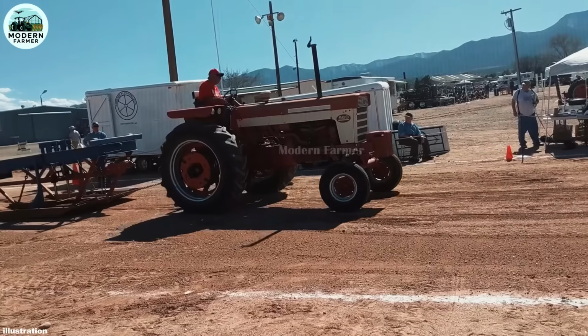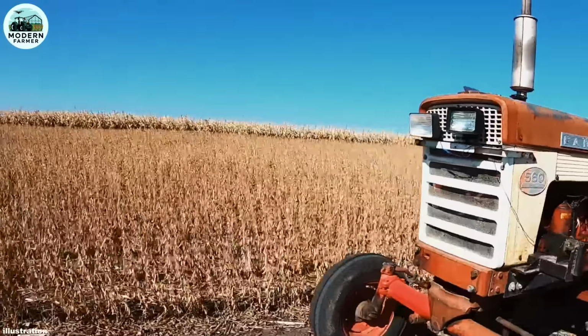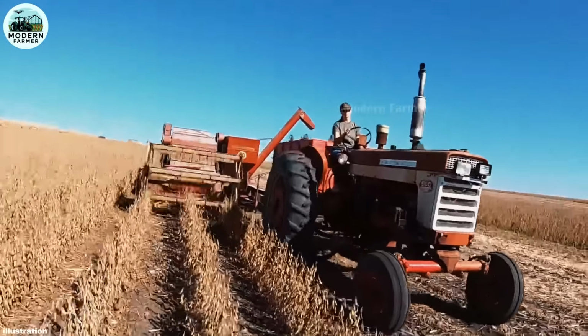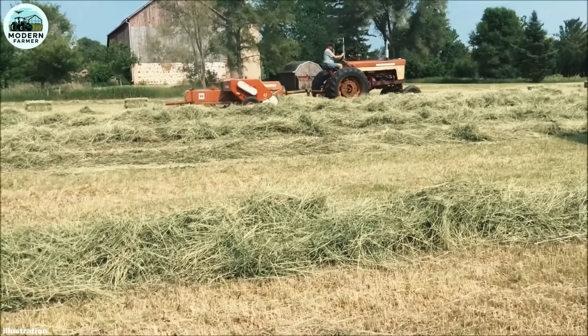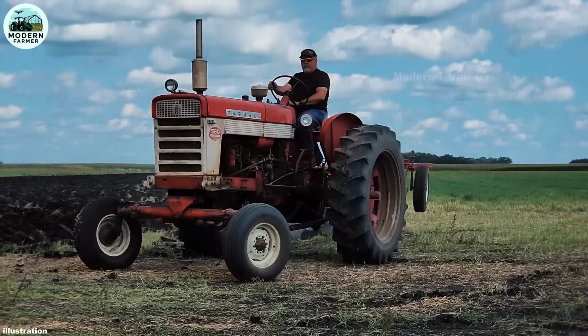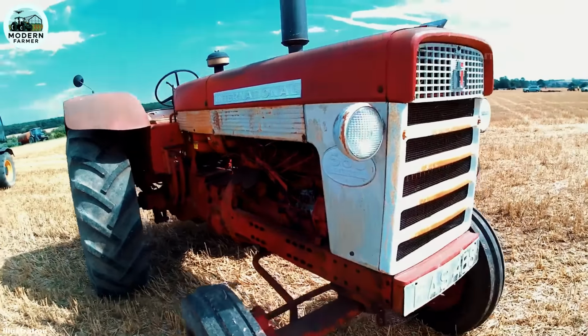According to test data, it makes about 59.48 horsepower, burning roughly 4.1 gallons per hour. That comes out to about 14.51 horsepower per gallon. In plain terms, it gives you a solid amount of work for every gallon you pour in, especially for its era. But the 560 was never meant to be pretty to look at.